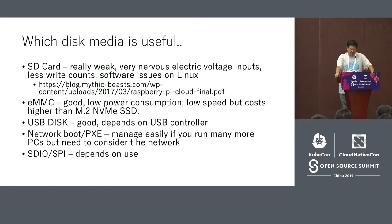It has low consumption but low speed, low cost, and sometimes a higher cost than NVMe or SD card. You can use a USB disk as a boot device on many embedded and card-size computers. It is a very easy way, but the speed depends on the USB controllers.